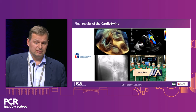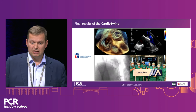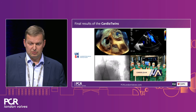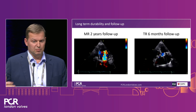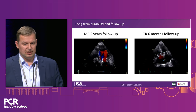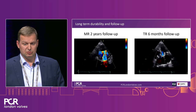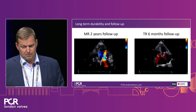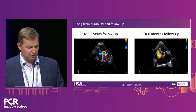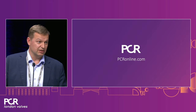So this is how it looks at the end. That's why we called it the cardio twins. And we were really happy to do this. And not to forget, we have also in this patient kind of follow-up, the MR after 2 years still looks the same. So we are really happy. And the TR after 6 months looks still fine. So we're really happy with this result in this one single patient. Thank you.